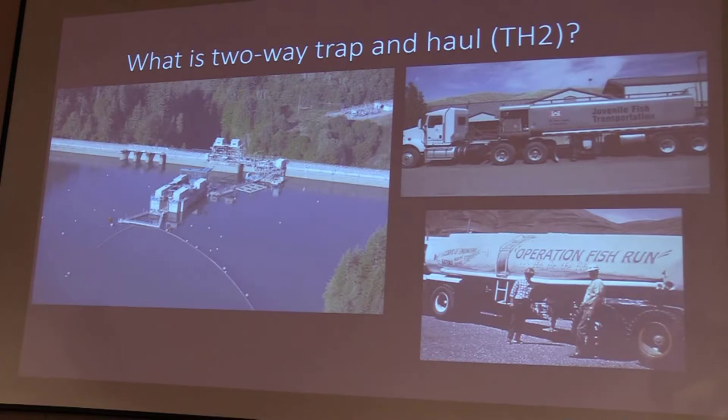And just quickly to decipher, there's trap and haul, which is the movement of one part of the life cycle. So you can move adult fish above a dam and the juveniles can move downstream volitionally, or you could move juveniles downstream via barge, as they do in the Columbia. That would be one-way trap and haul. Two-way trap and haul is two parts of the life cycle. So trapping adult salmon below a dam, transporting them by truck above a dam into historical headwater habitat, letting them spawn, catching their juvenile progeny as they outmigrate, moving them via truck downstream below the dam where they can then move out to the ocean freely.